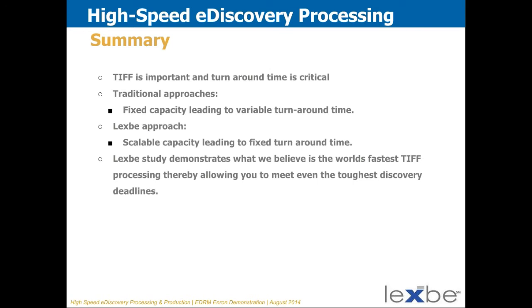So in summary, TIFF is important and turnaround times are critical. The traditional approaches have a fixed capacity, 1 server, 5 servers, 10 servers, and since they have that fixed capacity, when you come in with a variable amount of data, you will now have a variable turnaround time. And if you come in with a job that's 10 times bigger, then expect that it will take 10 times longer than the smaller job. And they simply can't procure new hardware and software fast enough to make it count on the job at hand. I mean, you cannot go to Dell and buy machines fast enough and set it up, buy the software, install it, and have it in time for something that needs to be done 3 days later.